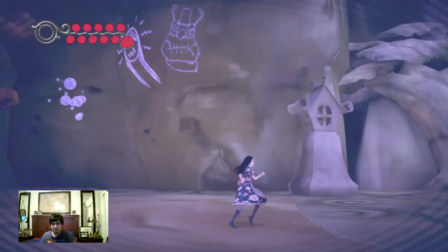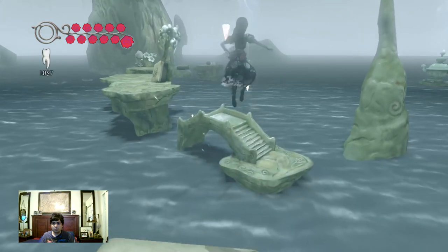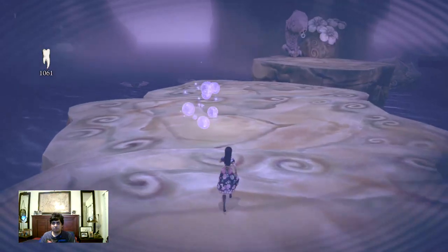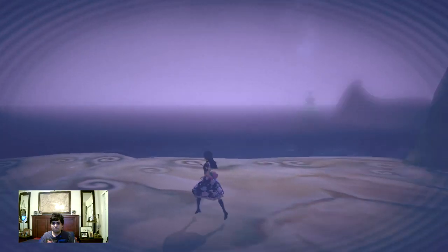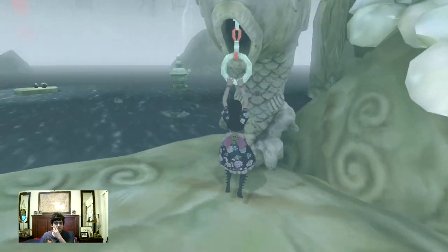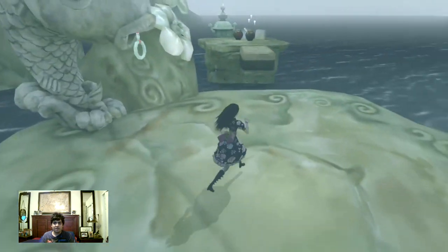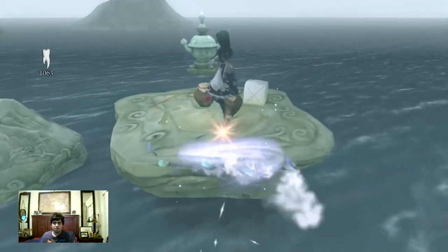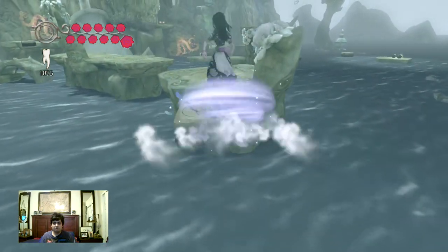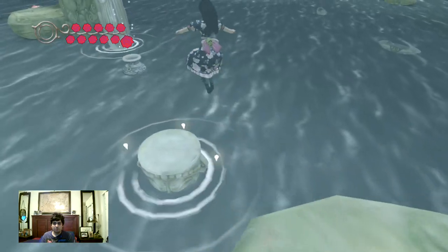Is that a dragon? I hope this leads to the origami ant. Look at that fish. Koi. Type of Japanese fish. Alright. Pull the chain down. What are these statues? It wasn't just urns, it was just a box. Go down.